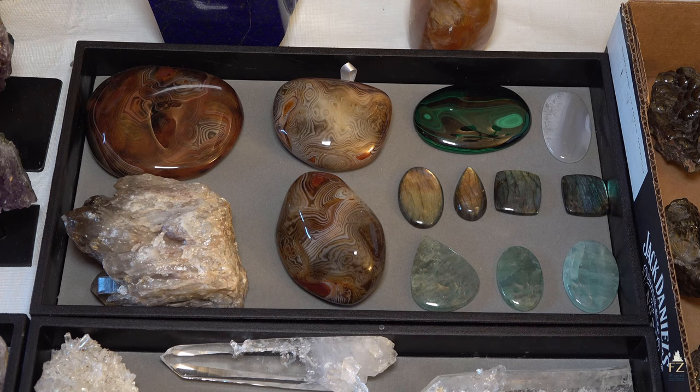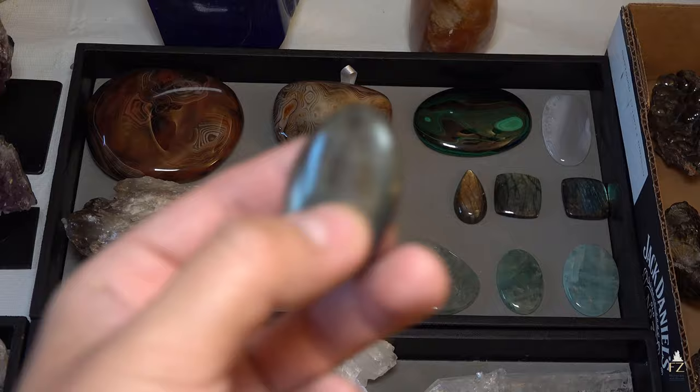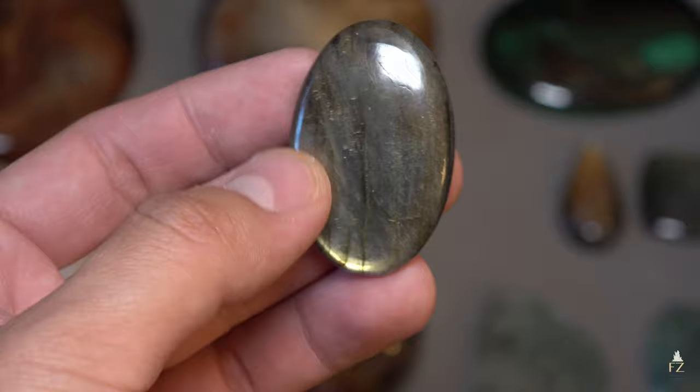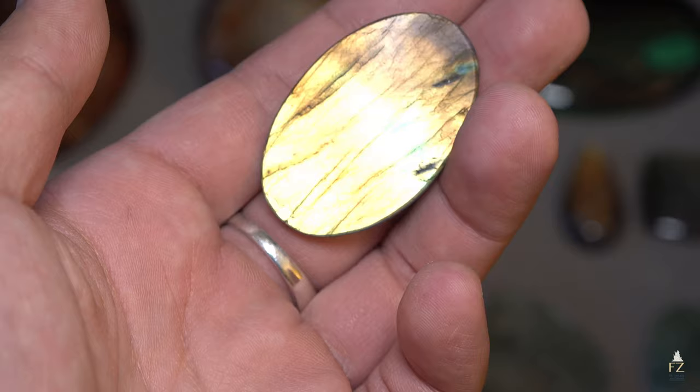I want to talk about the Capricorns first. I handpicked these Capricorns, and this is Labradorite. Just look at the quality of this stuff. I mean, holy crap, the flash. See that? With Labradorite, the higher the flash, the higher the quality. This flashes all the way through, front and back. Look at the back. You just have to hold it to the light at the right angle, you know?